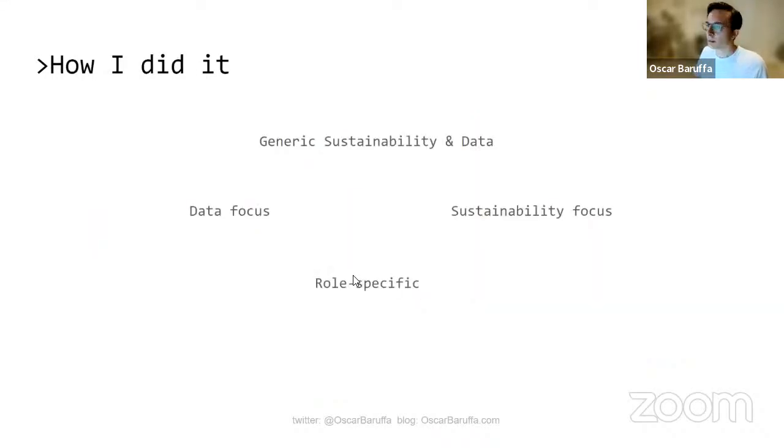So I've touched on this a little bit, but just to recap. Just before this role, I had a couple of CVs. I had my very generic sustainability and data one. It wasn't very strong on either, but was more an overall collection of all of my expertise and experience up to that point, but of course couldn't go very much into detail in either one. Then I had a CV that was very much a data focus and another one that was way more sustainability focus. And the two look quite different from each other.